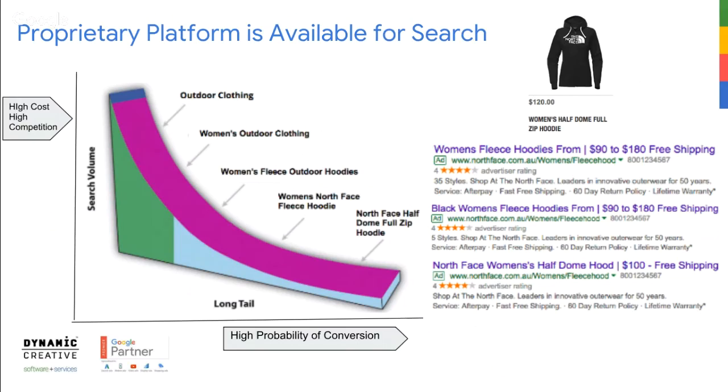makes an ad for every category, subcategory, brand, promotion, every filterable item on your site. It puts pricing in the ad, even at a category level, as you can see here, where it says women's hoodies from X amount to X amount. It pre-qualifies your click. It is the best user experience for Google's users. So it's really how we get the cost per click down.